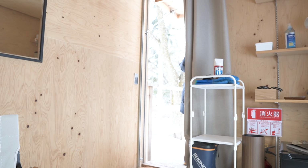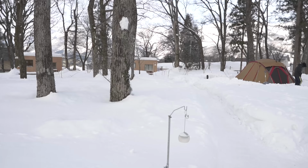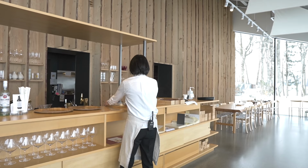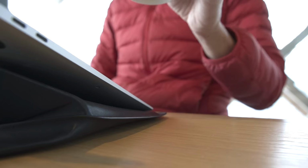After visiting this mobile tiny house, I came to think, I want to live in this kind of tiny house so bad. I'm really glad I was able to visit here and really enjoyed it. I also hope you enjoyed watching this video too. There is a Starbucks in the Snow Peak facility, so I'm gonna do some work there today.